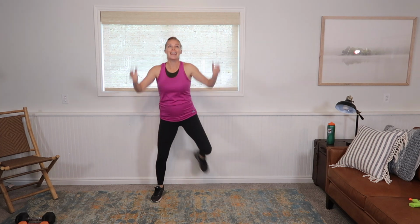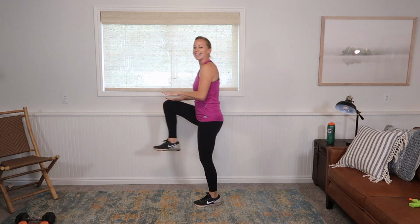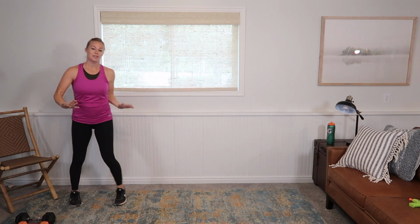Reach up towards the sky, reach and pull, reach and pull. Good. We're gonna go to a high knee walk, glute kicker walk, so make it to the right part of your workout area. High knee, high knee. Okay, if you want, you can take this to a jog.